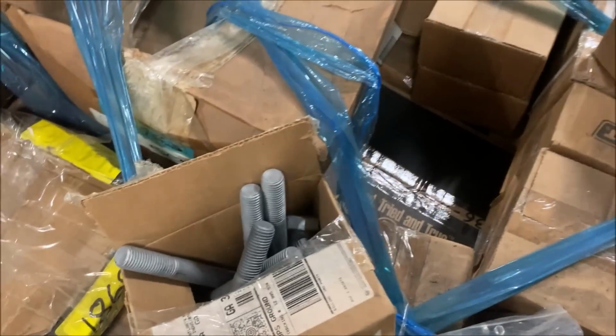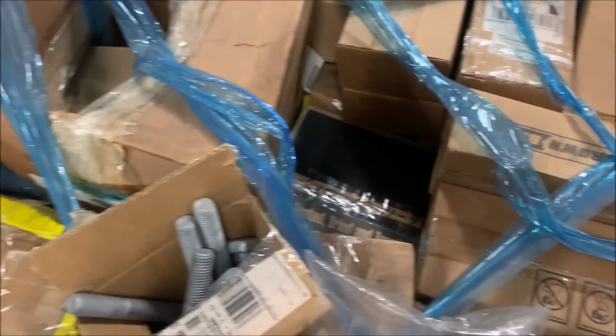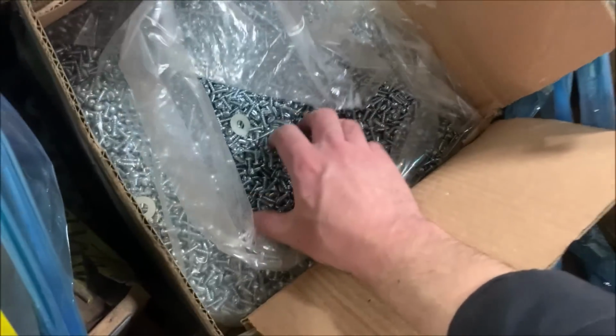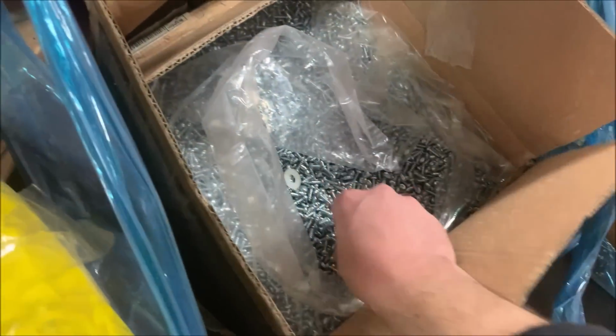These bottom boxes are all the same. Let's try and get down to those, because the top ones all seem to be partially empty. Look how full this one is. Oh, that is very stabby digging through here. I thought it'd be like Scrooge McDuck. Little screws. Oh, dropped it.